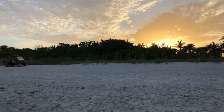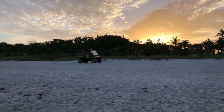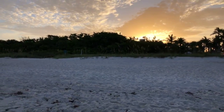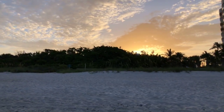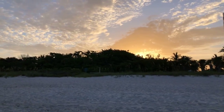Well, there's the county beach patrol right there, making his rounds. They go out and look for sea turtle nests on their beach as well, but look at that sky, gorgeous. What a beautiful morning.